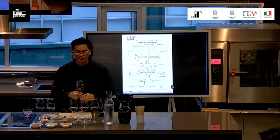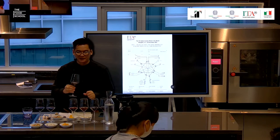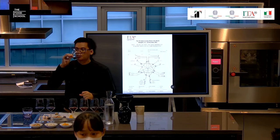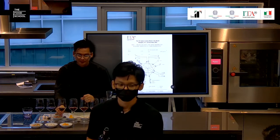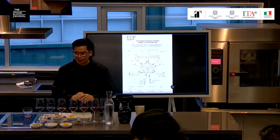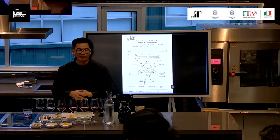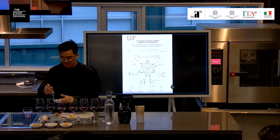This one is my everyday vibe. I love this one. Salinity, size. Acidity, perfect. So I want to test a little bit with the food.